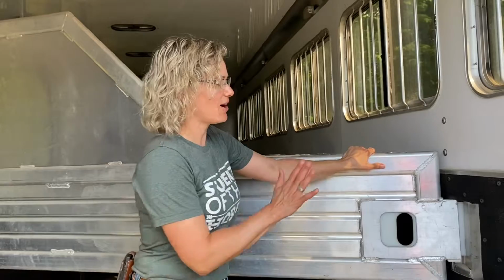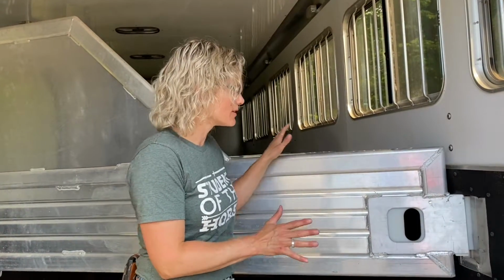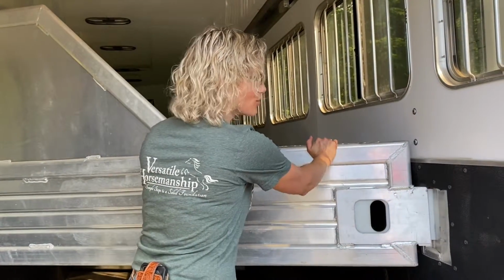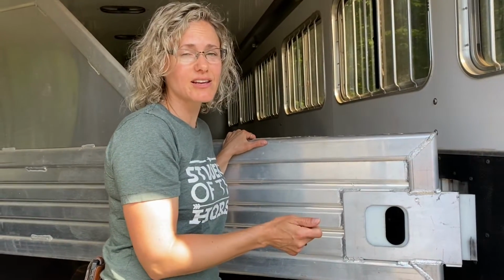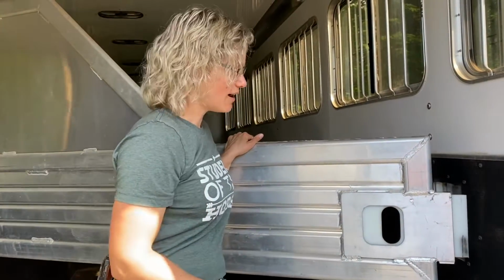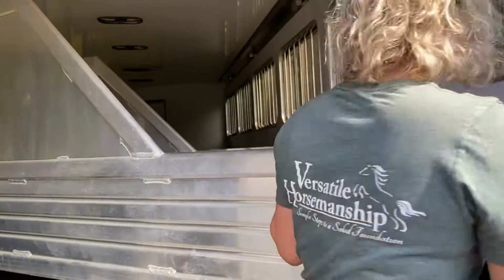I love how these slants open and close. It's very much like my mom's trailer, and I really, really like it. You can just push them, and they open so easy. This is something that's important to me because kids can get in and out of here easily, and you're not worried with trying to fidget with a pin, or dropping something in the shavings. This will be really easy to manage.